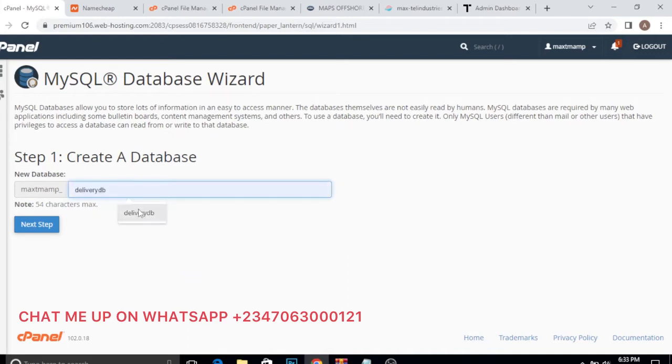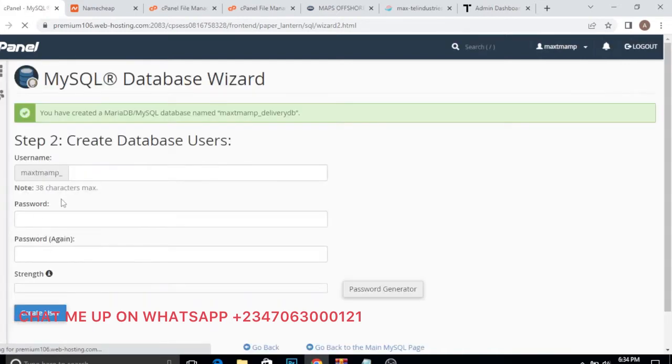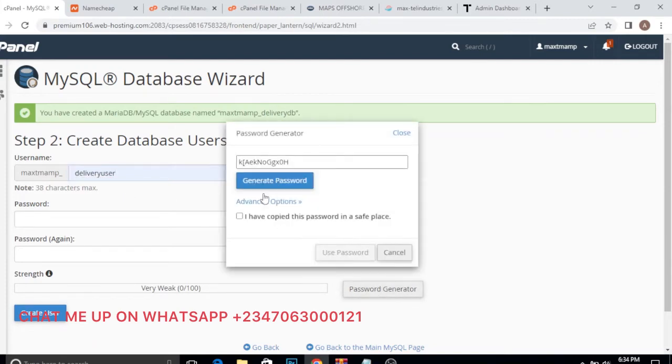I want to use delivery DB for my database name. That's the name I want to use for my database. Same goes for the user. Let me use delivery user, right? So let me quickly generate a password for that.